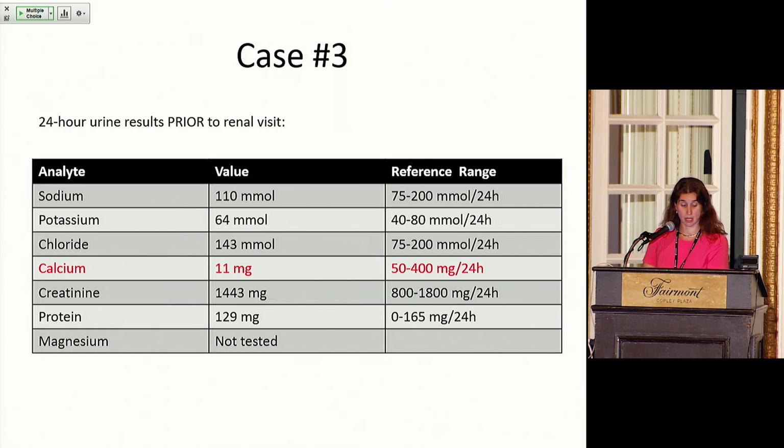His primary had sent him for a 24-hour urine, although had not sent off magnesium. And really everything was fairly normal, including the potassium, despite the low potassium, except for his calcium level of 11 milligrams. So that was pretty low. But everything else was normal. His creatinine was pretty much as expected for his body habitus. So I think this probably was a real collection.